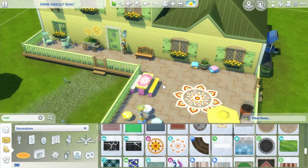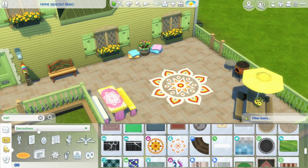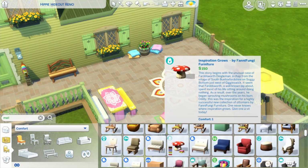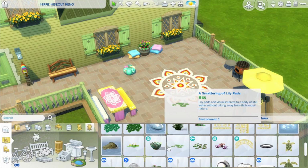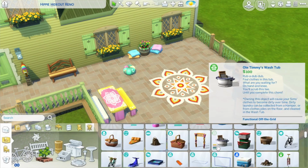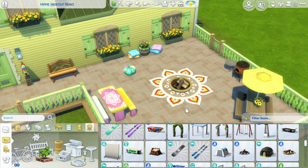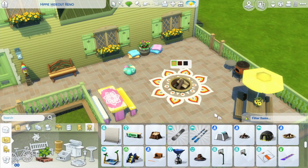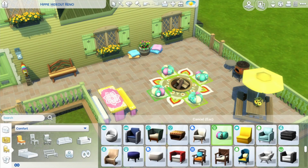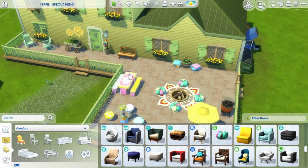Figured some rocking chairs would be pretty nice out here. You know, a nice relaxing space if you want to do your cross stitching and your knitting and all that fun stuff. But yeah, so we're just gonna go around, put some plants, put some decorations. I think I ended up putting this beautiful pattern on the ground as well. And I kind of just wanted it to take up space at first.